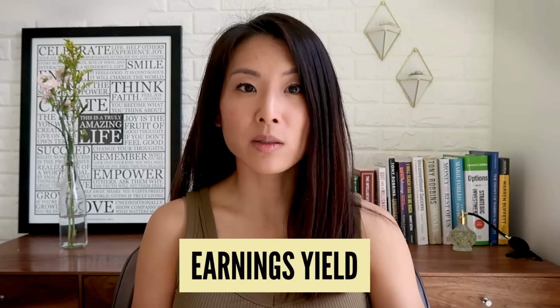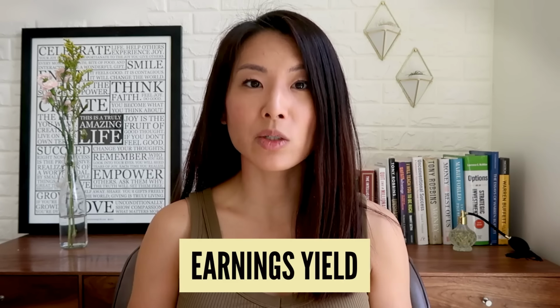Just to refresh your memory on these metrics, earnings yield compares a company's earnings to its purchase price. And the higher the earnings yield, the better, because it means you're getting more bang for your buck.